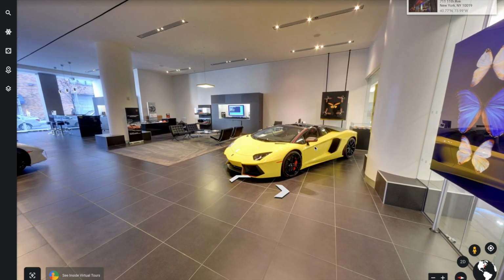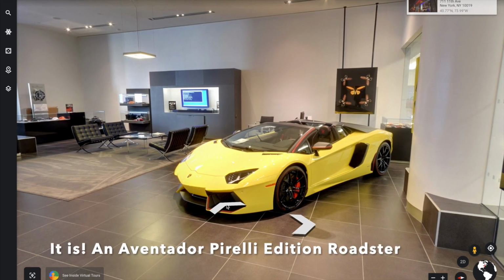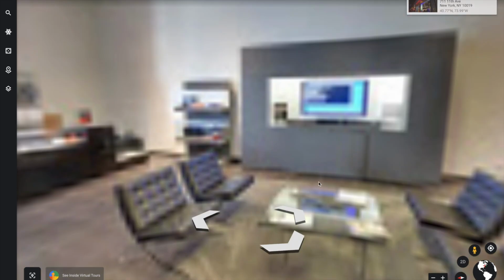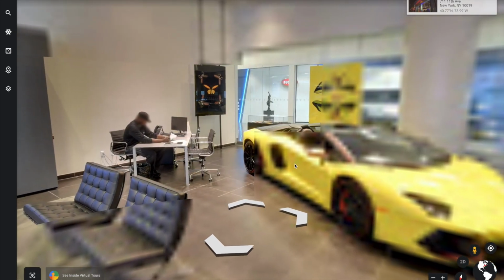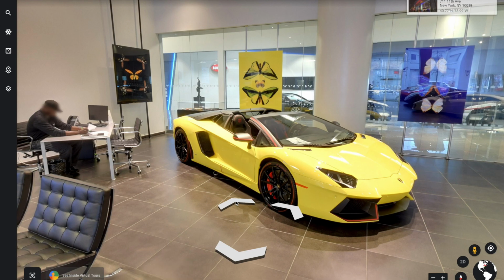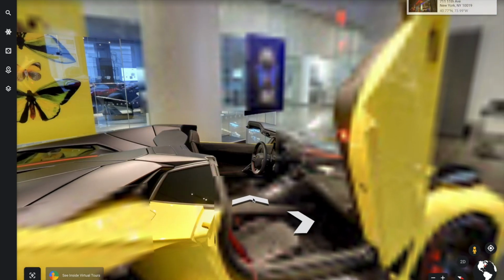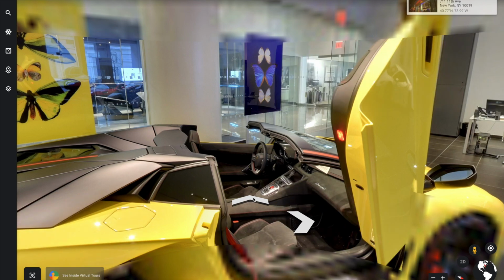They have an Aventador. This looks like it could be a special edition. I'm not exactly sure if it is or not, but it looks pretty cool. Let's see, does it say? If we can get closer. Hey, we can even get in. How about that? We'll be able to sit in an Aventador.